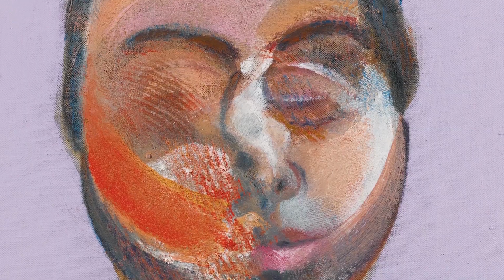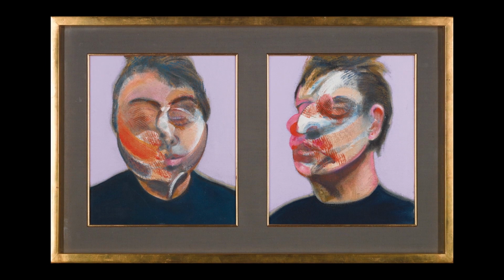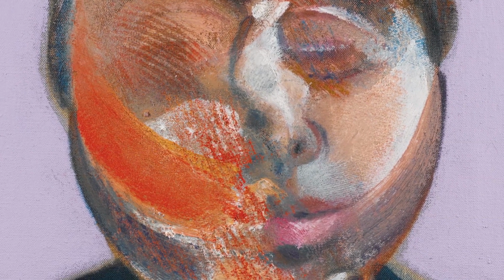In this painting, you see Bacon in a sense of great excitement in his life. This is an artist very much at the top of his game. For me, this is one of the greatest paintings that has ever come to the market by Francis Bacon.